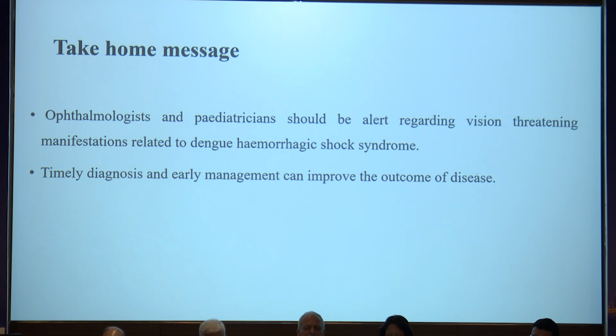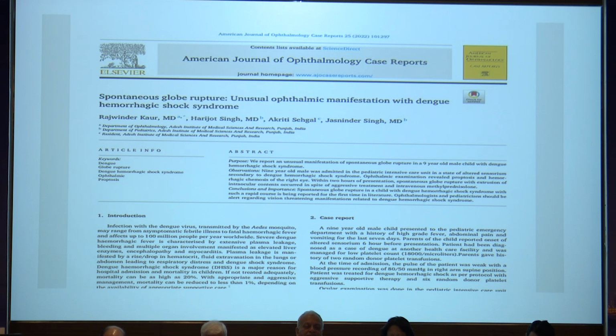Ophthalmologists and pediatricians should be alert regarding the vision-threatening manifestations related to dengue hemorrhagic shock syndrome. Timely diagnosis and early management can improve the outcome of the disease. This case has been published in the American Journal of Ophthalmology Case Reports. Thank you.